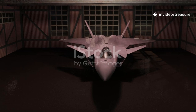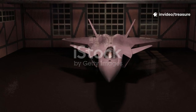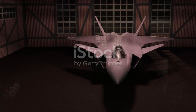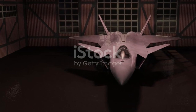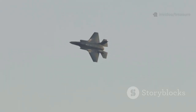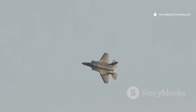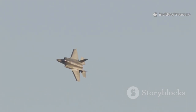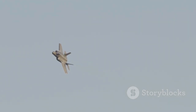The J-35A is a true fifth-generation, low-observable fighter, engineered to compete head-to-head with the world's best. Its sleek, angular design and advanced avionics make it a formidable presence on any battlefield. While its primary mission is air superiority, the J-35A is also a highly flexible multi-role platform, capable of precision strikes against ground and sea targets, and adaptable to a wide range of combat scenarios.